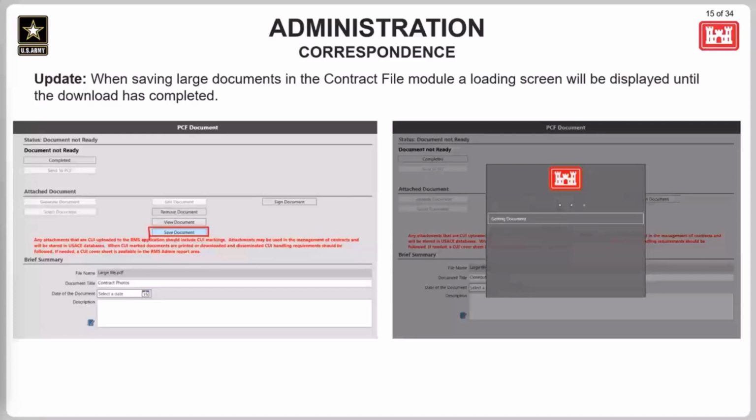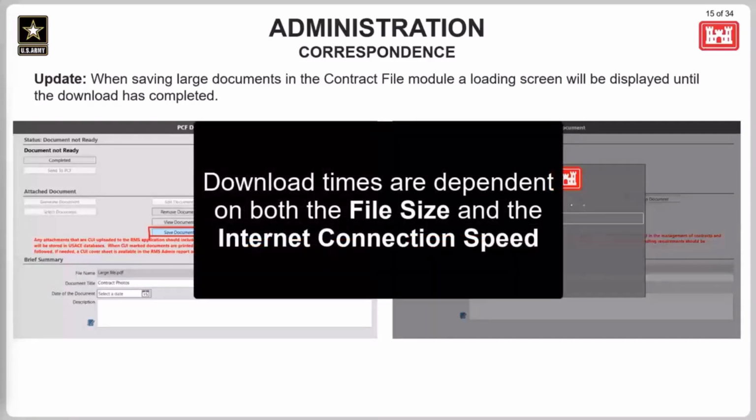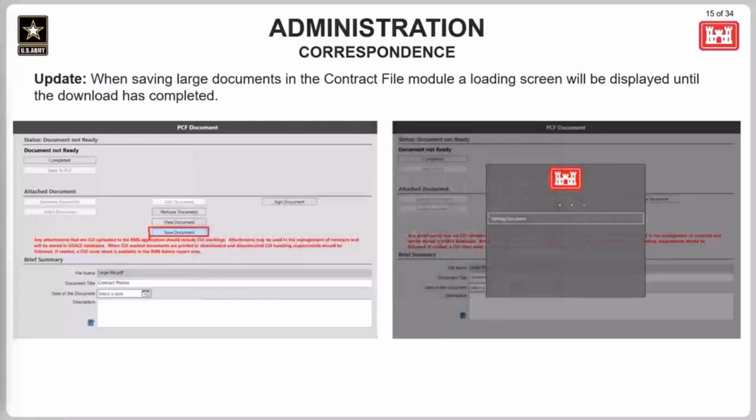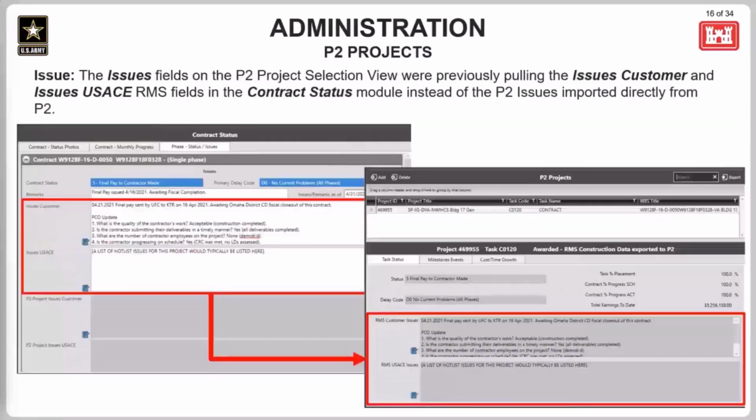So this screen has been added to ensure that users are aware that the file is in fact downloading. It just may be taking a while due to the size of the document. So if you get this message, you're probably downloading a very large file and it's just taking a little while. And so we've added that to make sure you know.